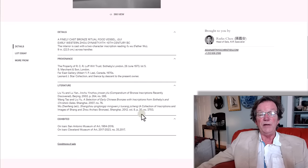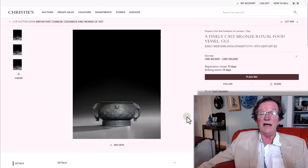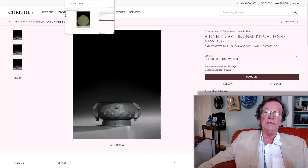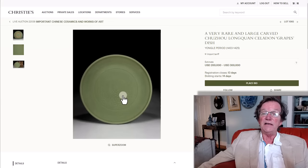And there's a little bit of writing in there. It's been exhibited a few times in museums. It's just a wonderful thing. Beautifully cast.